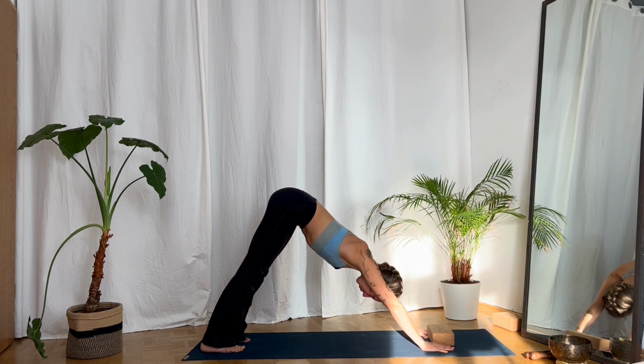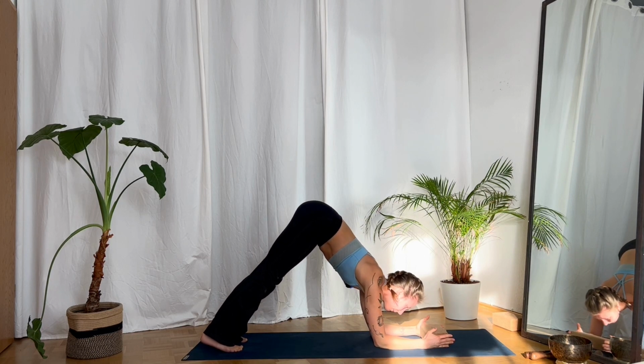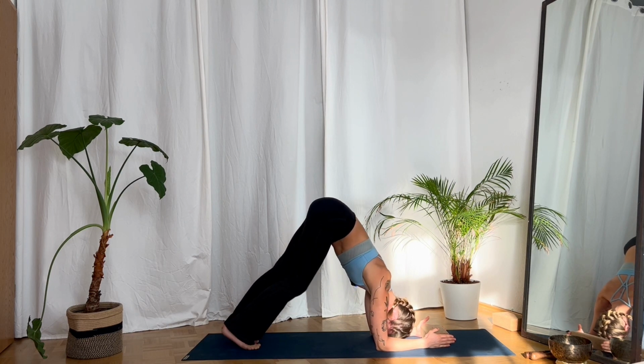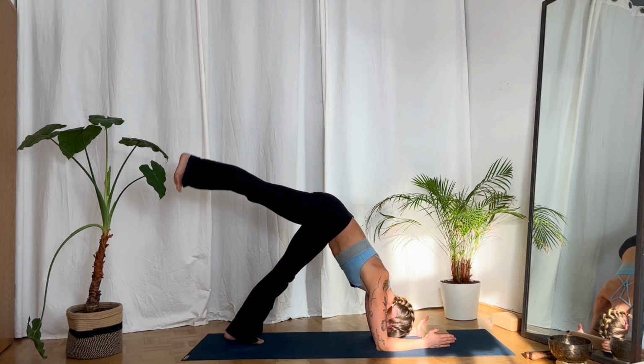And then start to lower onto your elbows again into dolphin pose. This time grabbing the block in between your hands. Make sure you're pressing into it so you have a really strong upper body. And then you can start to walk a little bit further towards the front with your feet. And maybe lift your right leg up.